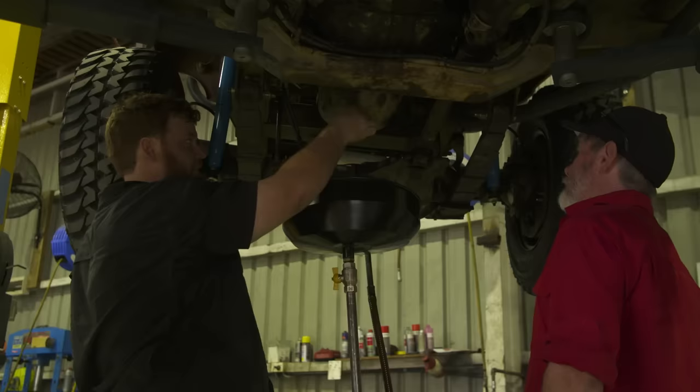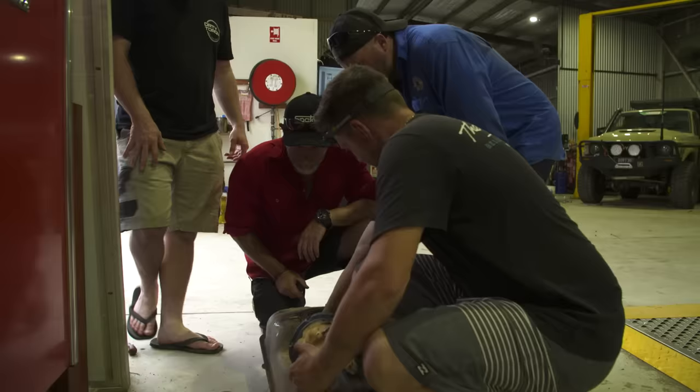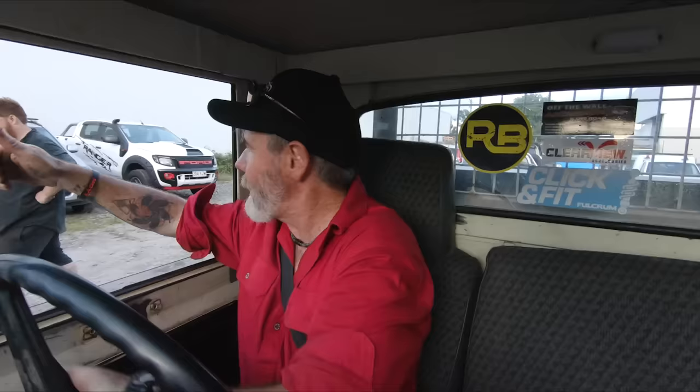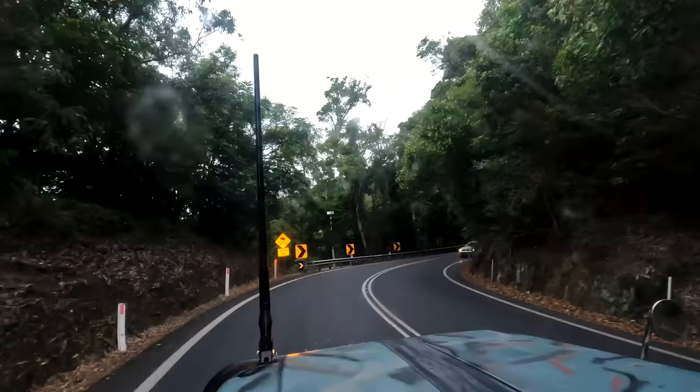Doing a final checkover of a rig this old is risky in itself, because there's always more problems to find. But with everyone on the tools, we've soon made it happen, and we are ready to push north. Cheers, man. Thank you so much. Yeah, that's all right, dude. Right, Cape York, here we go.